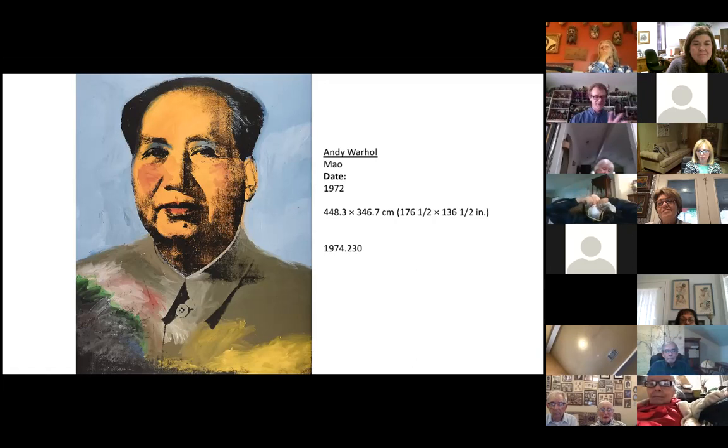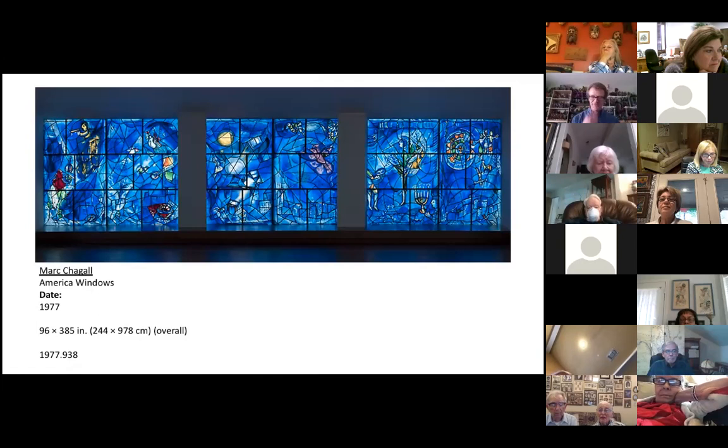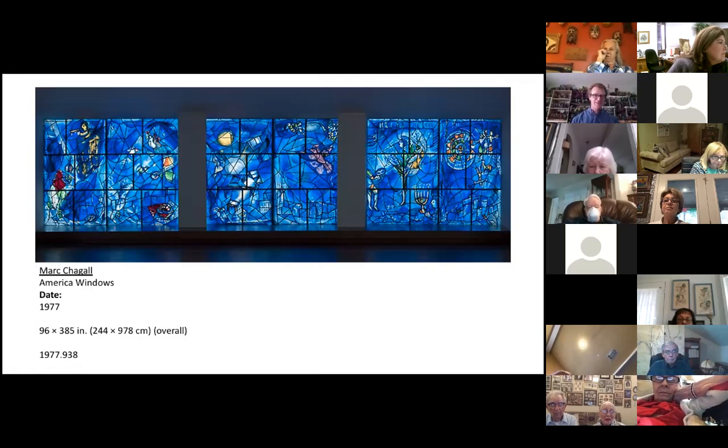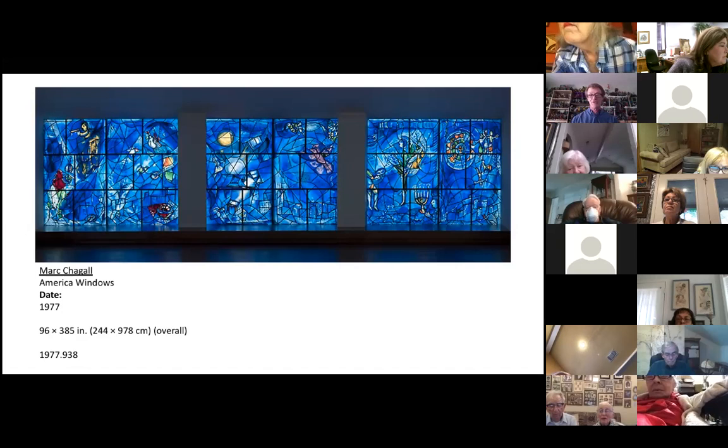And another very famous piece by Chagall. And again, if you know the Ferris Bueller's Day Off movie, there's another scene in front of this. And I've mentioned this before. In my opinion, Marc Chagall's work always looks best to me in the form of stained glass windows. And these are called the American windows. They were created, as you can see from the dates, in 1977 and were installed in the Chicago Institute. Again, a reflection of American culture, but you also have traditional little things that you would recognize as Chagall images within the space of the work as well.